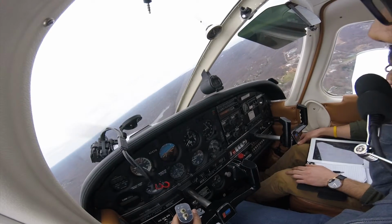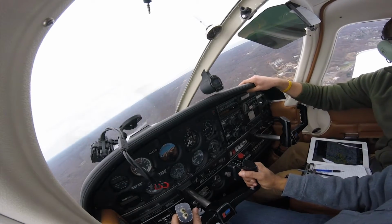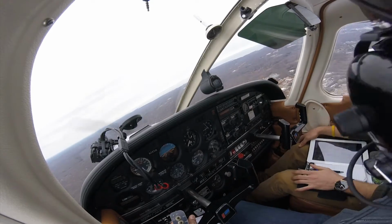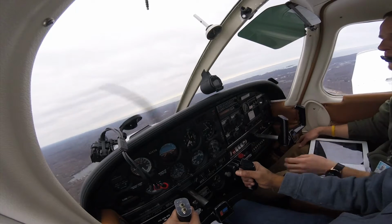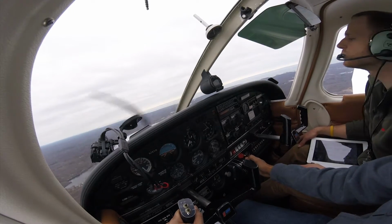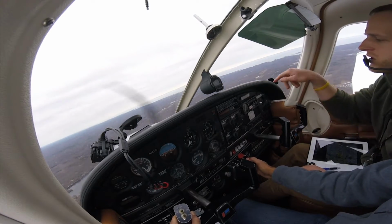So as you're making the 180, you can start descending to 1,000 feet. Okay. Actually, the terrain here is 200. Oh, 300 actually. So 1,300 is our altitude. Alright, so we should be exactly 1,000 feet AGL.